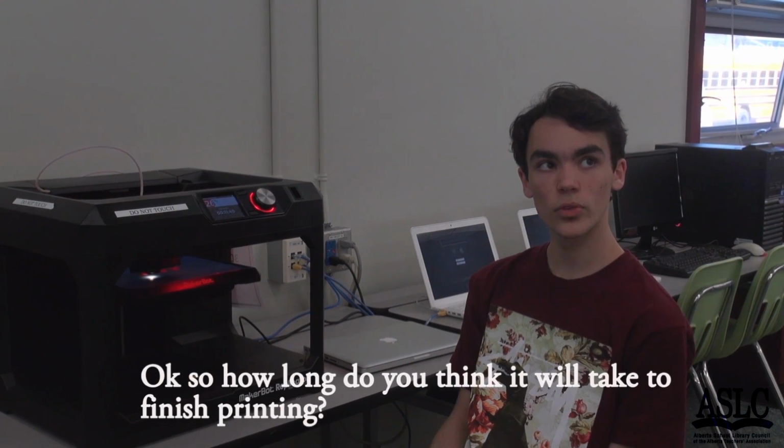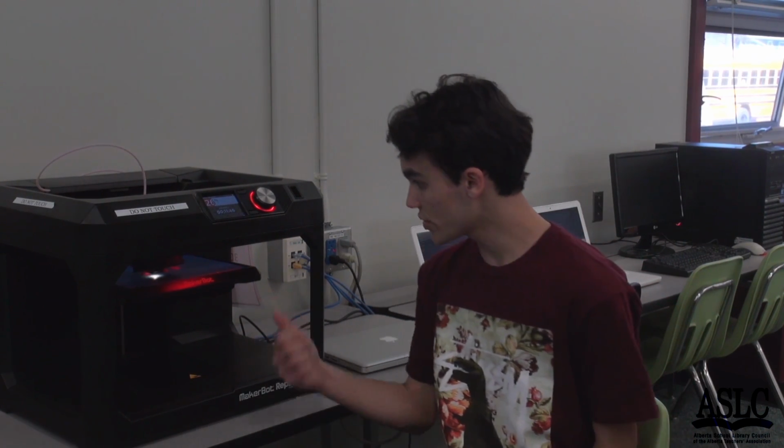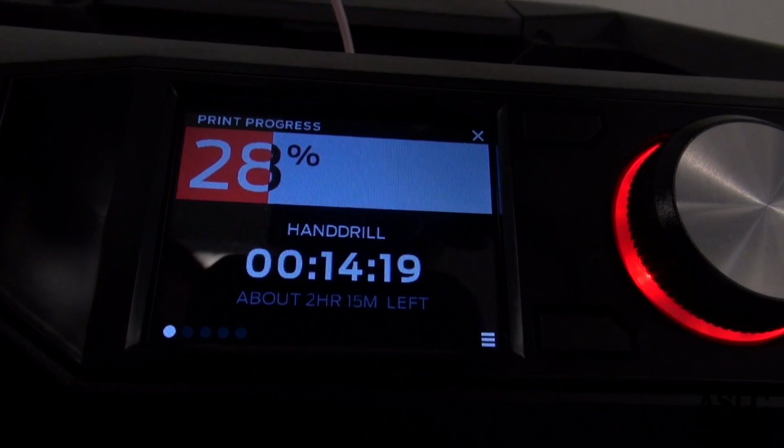Well, I'm not sure what this is. This looks to be a pump hand drill that's being printed right now. Okay, so how long do you think it will take for it to finish printing? Well, every time you print something, there's an estimated time, and this is going to take about 2 hours and 15 minutes. 2 hours, 15 minutes, okay.